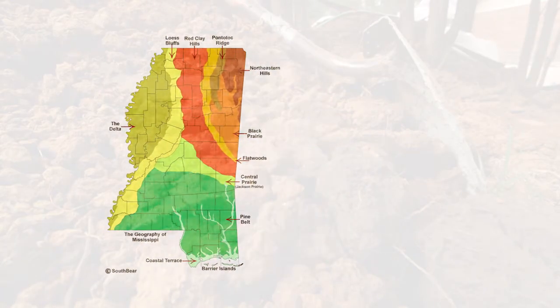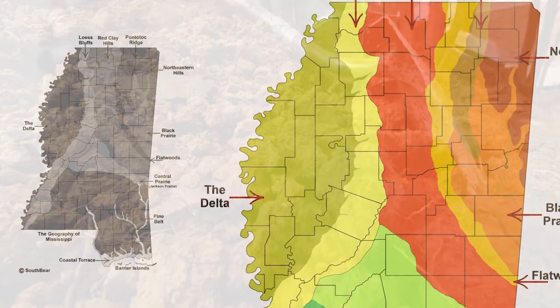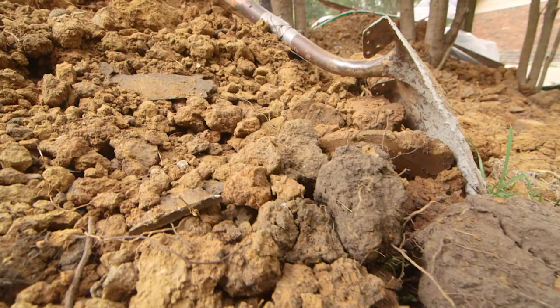Those types of clays will absorb up to 200 times their own size in water. And when we get in the central part of the state, we have a clay that people are very, very familiar with that is generically called Yazoo clay. And Yazoo clay really has a great capacity to absorb water, like 600 times its own volume.